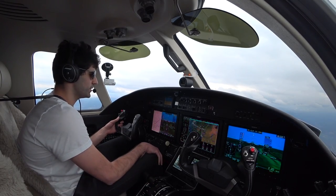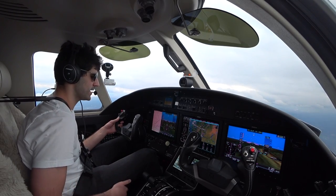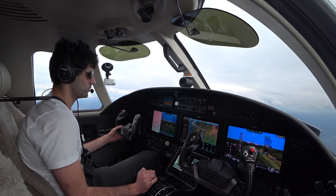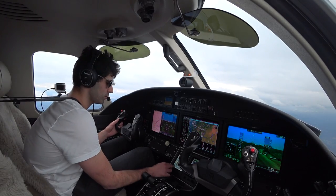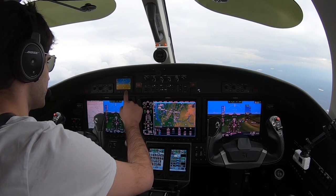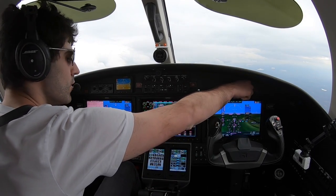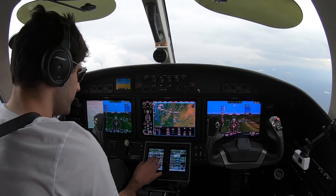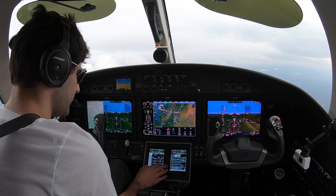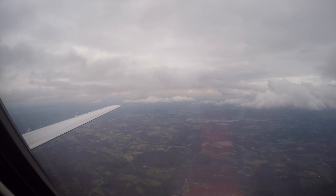New York approach, good afternoon. Citation 2 Romeo Fox, 6000, Echo. November 2 Romeo Foxtrot, New York, Roger, proceed direct Vings for an ILS runway 6 approach, altimeter 3004. All right, 3004, direct Vings for the ILS 6, 2 Romeo Fox. 3004, fellas, left turn, direct Vings. Direct, activate. Left turn, direct Vings.